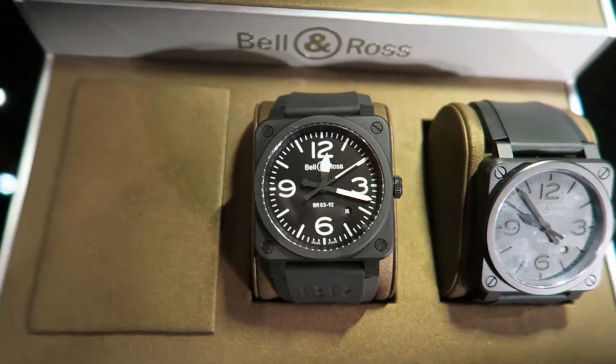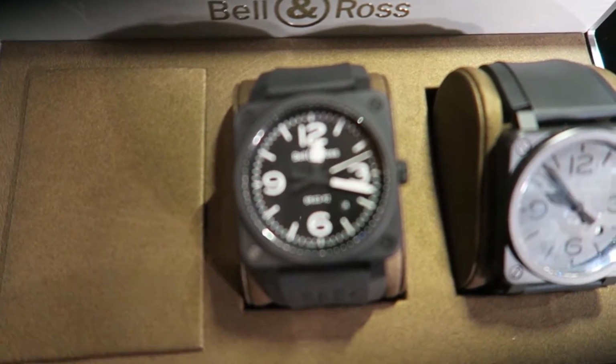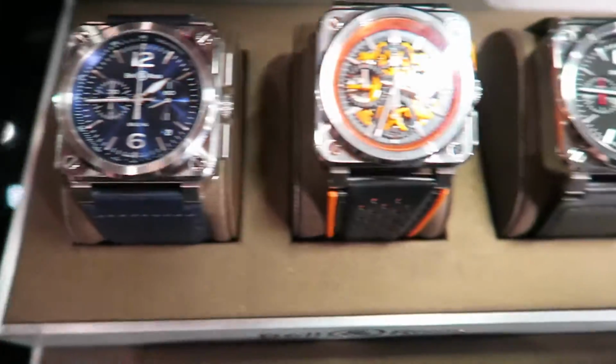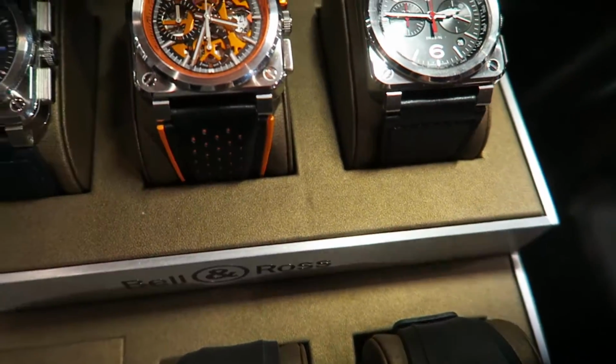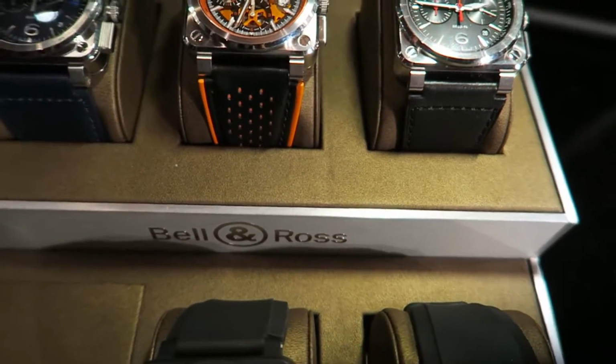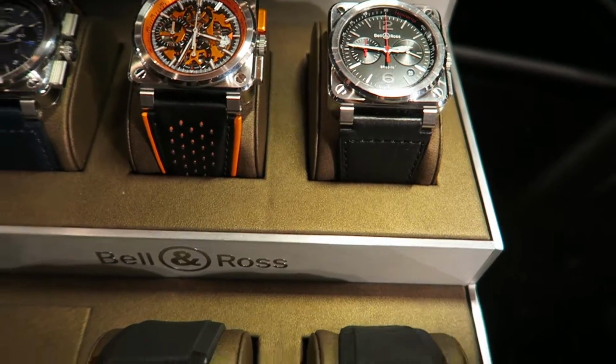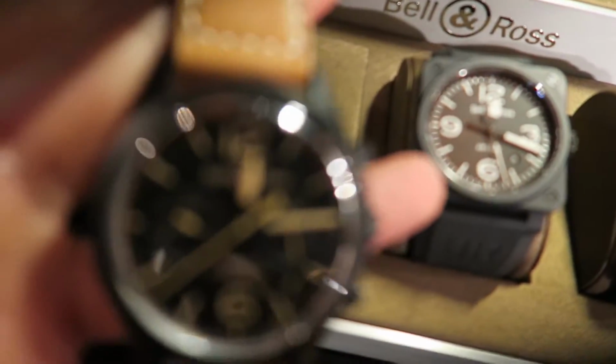Alright, now we're going to take a look at the style that makes Bell&Ross so famous, which is that instrument dial style. We're going to look at two sizes primarily, 42mm and 39mm. The 42mm is closer to my size. Mine's about a 41, but it's close. The difference being that these are square and mine is round, so we'll see that comparison.